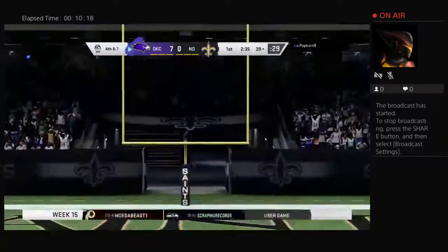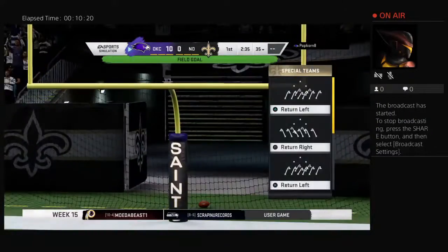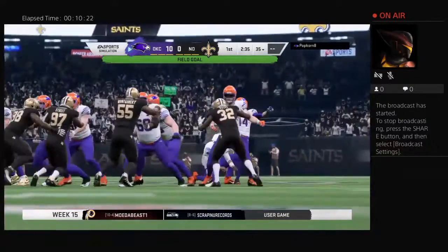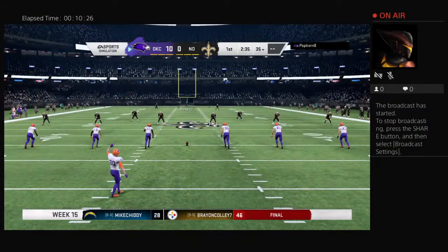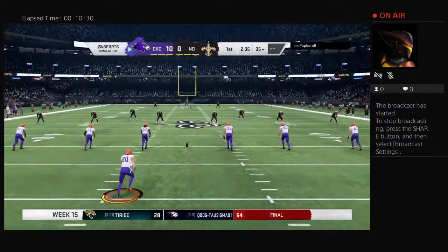And his kick is good. He got every bit of that one as it's good from 56 yards out. These kickers now, it's like we take them for granted. Kicks like that used to be such a big deal, and now you just expect them to make it.